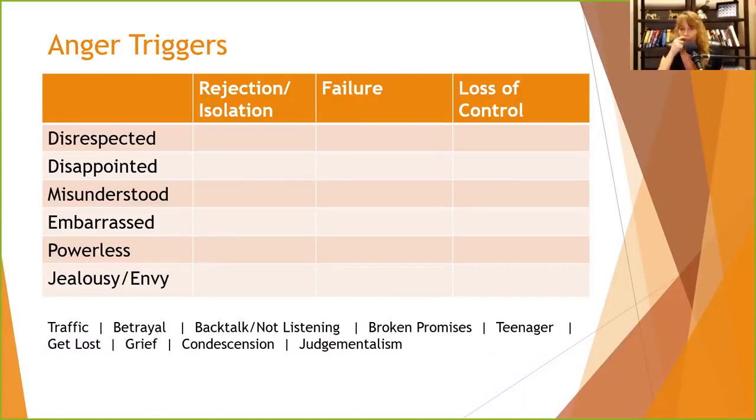When people feel disappointed, a lot of times the disappointment that triggers anger is because somebody made a promise, somebody said they were going to do something, and they didn't do it. So again, you've got rejection, you've got loss of control because somebody said they were going to do something and you had faith, you trusted that they were going to do it, and you had your trust betrayed.